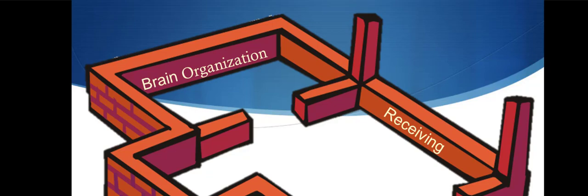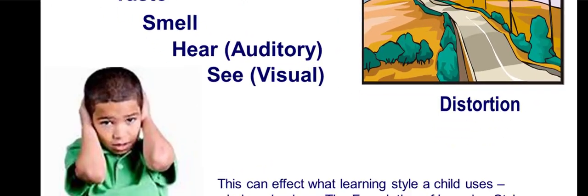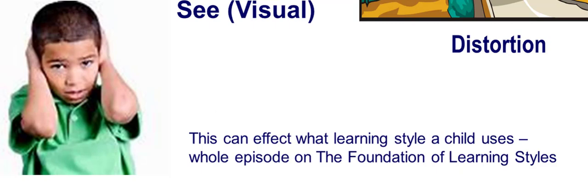Well, how do we receive information? It's really through our 5 senses, through our touch, our taste, our smell, our hearing, and our visual system. If there's some distortion in any of those areas of information coming in, then it's like a real bumpy road for that child, because they are overloaded and that's all they can pay attention to. This can affect learning styles as well. I'm sure you're all pretty familiar with that. We're going to have a whole episode on the foundations for learning styles later on.